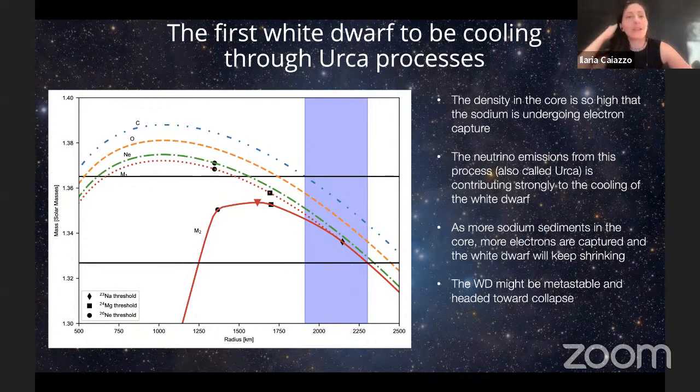And so the white dwarf needs to shrink to obtain enough pressure to keep it up against gravity. And so this white dwarf might actually be in a metastable stage. Right now, if we just calculate how much sodium is in the center of the white dwarf, the white dwarf should be stable, so it shouldn't collapse anytime soon.